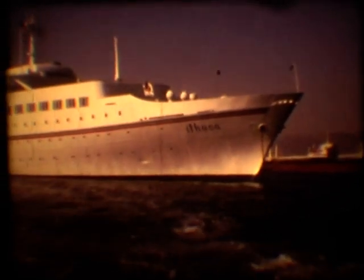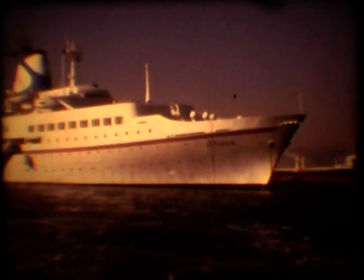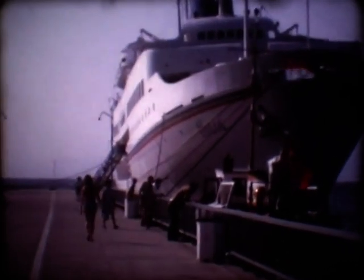Built by Deutsche Werft Hamburg as Zion in 1956, Ithaca was 9,855 tons. In 1966, she was renamed Amelia de Mello, then in 1972, Ithaca, and then in 1979, Dolphin, before reverting to Ithaca. She's seen here in a Mediterranean port.